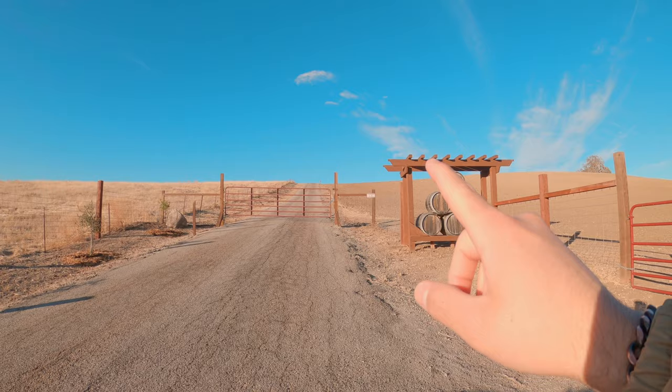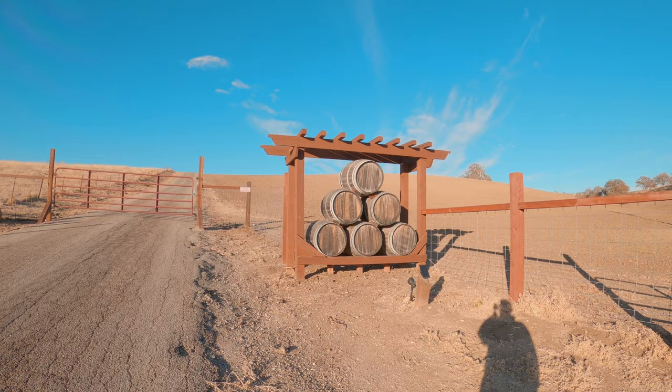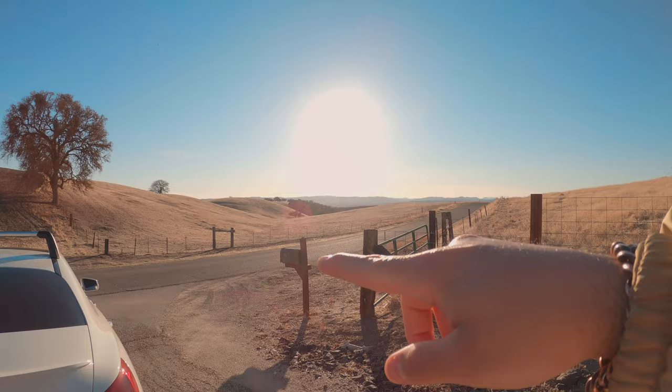It's pretty cool too. You got some barrels right here. I think it's just decorative. But yeah, this is the entrance. It's a pretty interesting drive over there. And this is a road where you come down it.